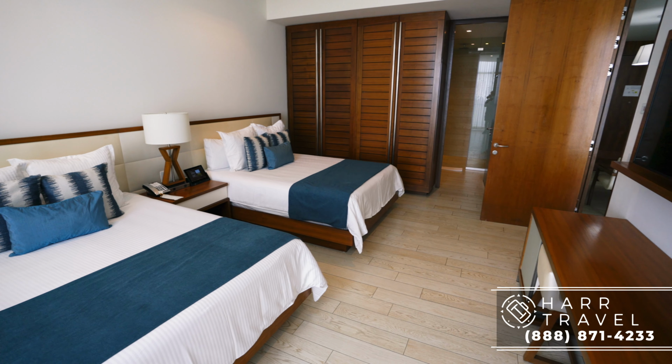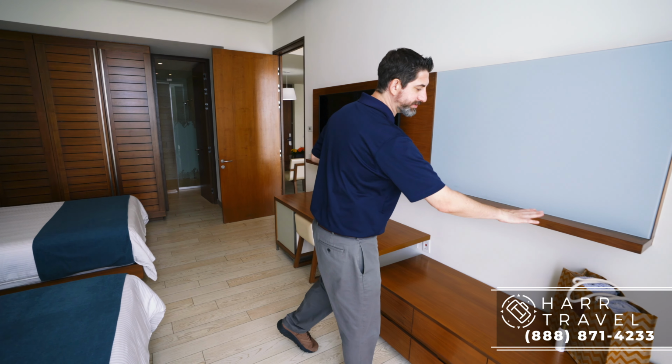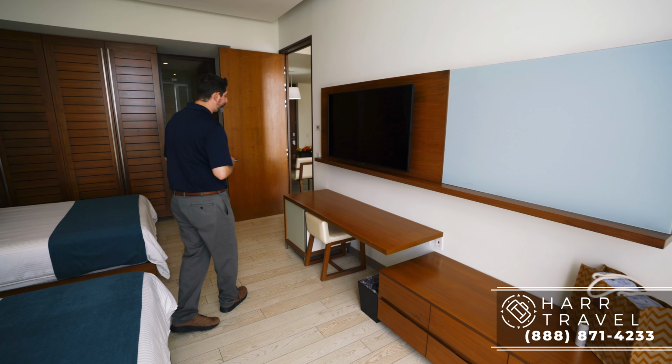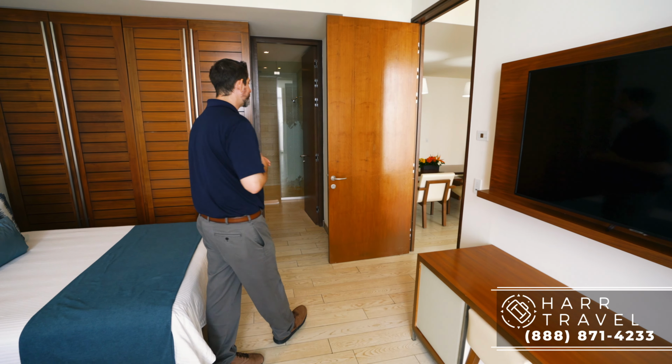So continuing through the bedroom space, you have your large flat panel TV. You do have your bag over here. It's a great beach bag, a complimentary gift for being in preferred club, and then more storage underneath. You're gonna have another mini fridge right there, just so you can have those extra stocked.